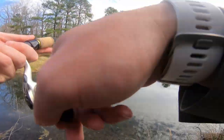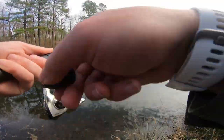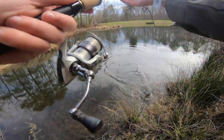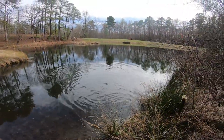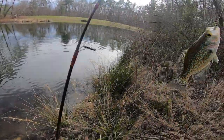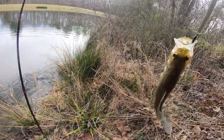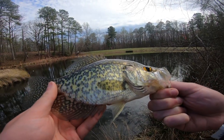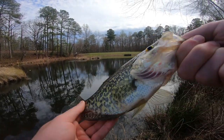There's a fish. Oh man, better crappie. Catching a lot of crappie today. Man, that one actually gave a little fight on the ultralight. Yeah, this one has a little weight, a little heft to it, guys. It's not necessarily bigger, but it just seems a little healthier.